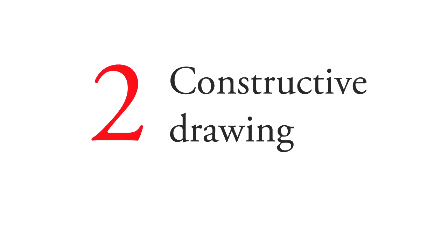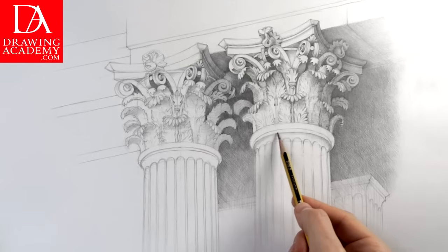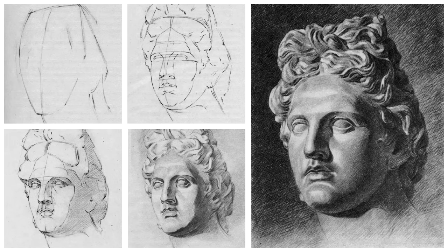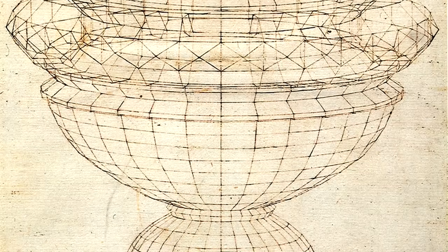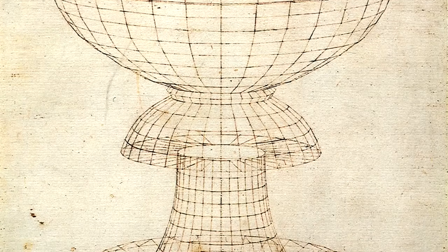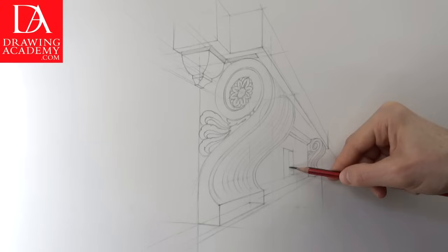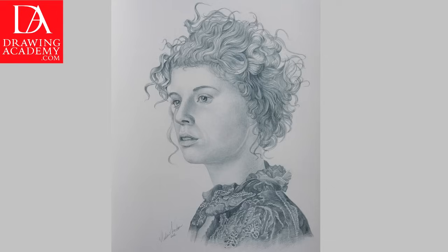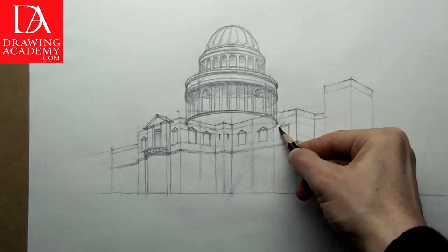Number 2, constructive drawing. The principle of constructive drawing is the cornerstone of drawing. This principle enables artists to draw what they know or whatever they can imagine. With this skill, a fine artist can build objects in a work of art so that they look realistic and believable. Constructive drawing has many rules, such as drawing objects as if they were transparent and using imaginary helping lines like axes of symmetry, perspective lines, and proportions lines. These rules are described in detail in the Drawing Academy video lessons and can be applied to whatever you draw: portraits and figurative art, animals, botanical objects, still lifes, landscapes, and architecture.